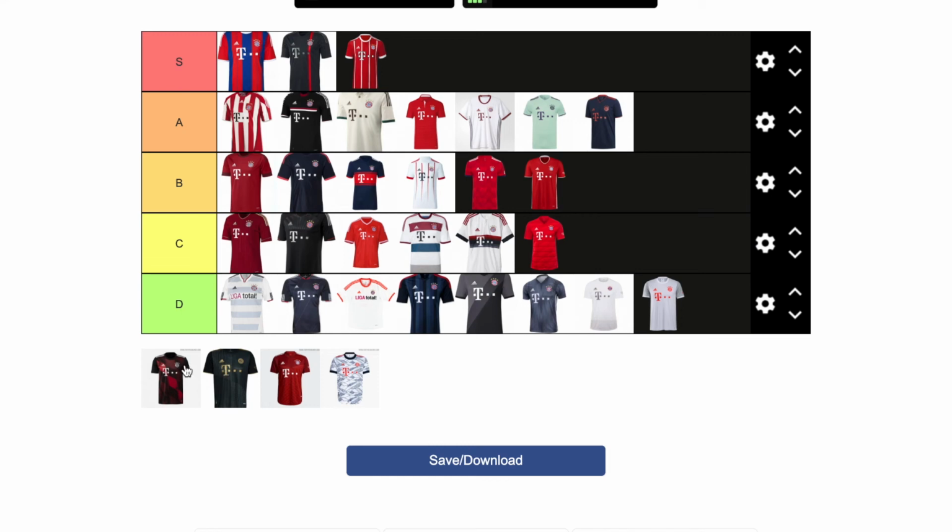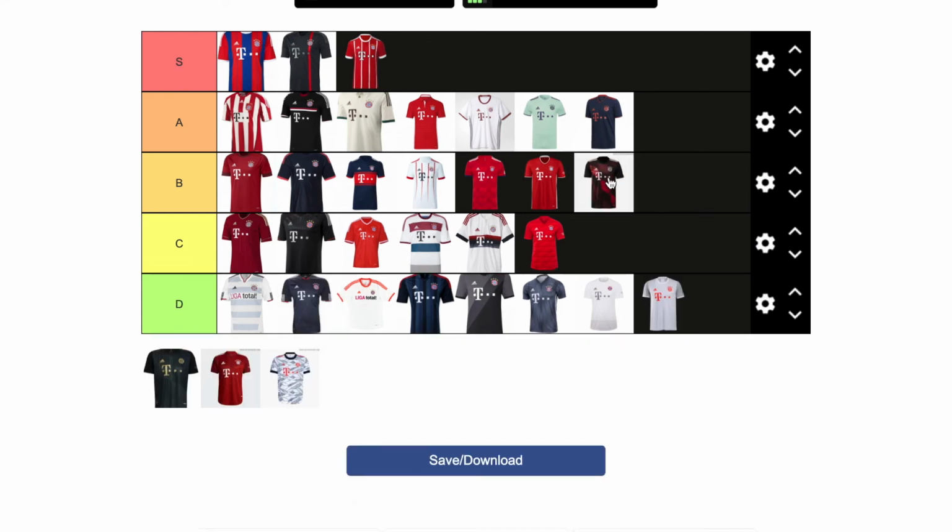And then this one, I'm going to go with B tier. They did something different here. I don't hate the design, but it kind of looks like a checkered flag thing. I don't really get the meaning behind it. I didn't really look too much into it on this particular one. They revealed this, and I know they did a lot of theming about this jersey throughout the year, but I don't know, this kit didn't really do anything for me. I didn't get it.